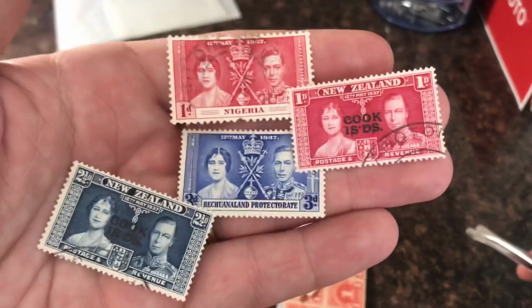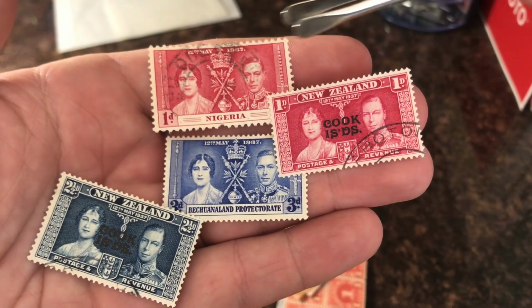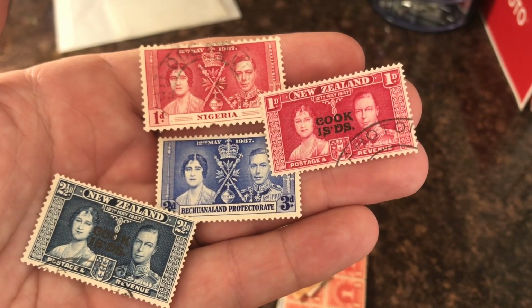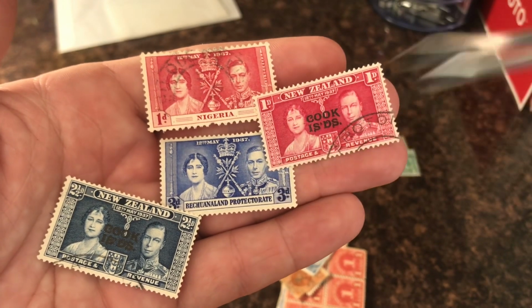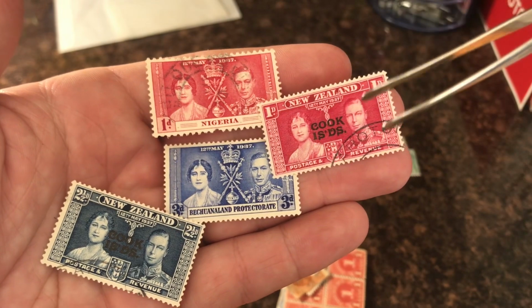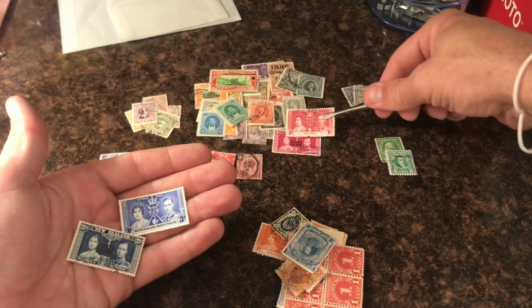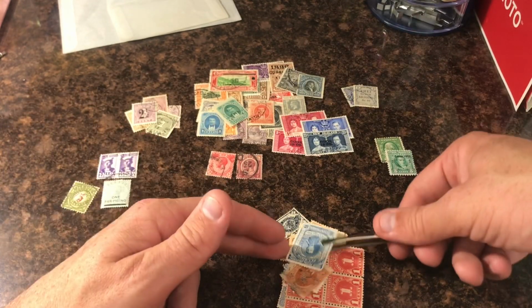All right, as you can see, we got a Nigeria stamp up here, but if you go to the right, I think it says Cook Island, and another one of those stamps. I don't know. I think it might be German. I don't know. I'm not sure. But all have the same look. New Zealand, Cook Island. Pretty cool set right there. I guess it's not a set. It's just a group of stamps that look similar. Cook Island overprints are pretty cool, though.